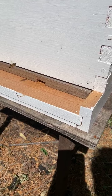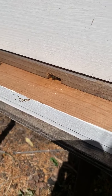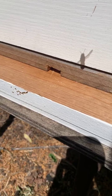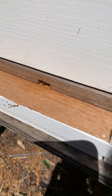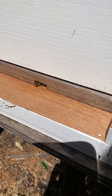That was pollen. I just saw pollen. So there goes another one. So not large amounts of pollen, but I just saw two in a row that had pollen on their legs. That's the sign I wanted to see. That's a good thing. So hopefully when we do the hive inspection this weekend, we will see that there's a queen in there laying eggs.